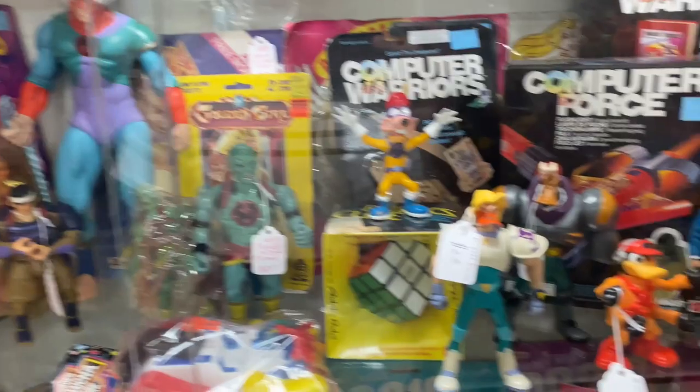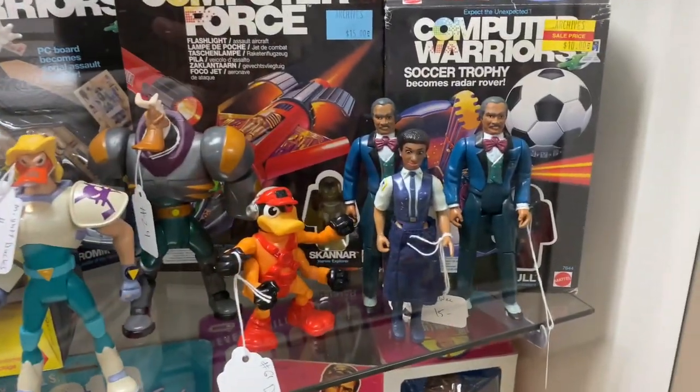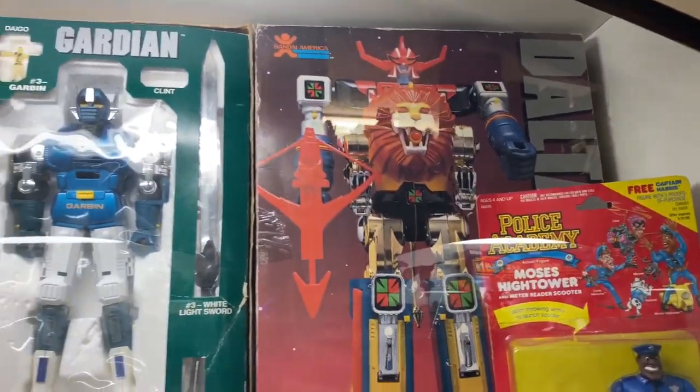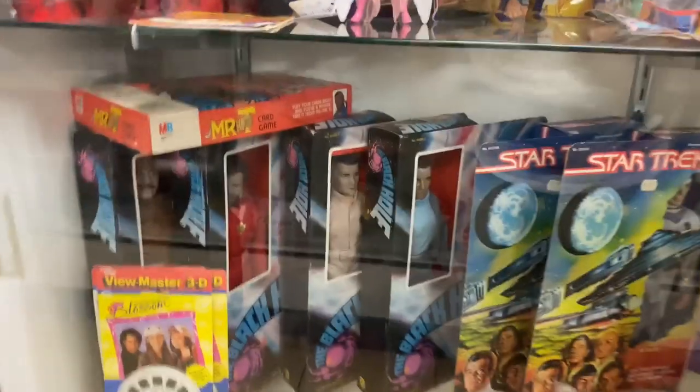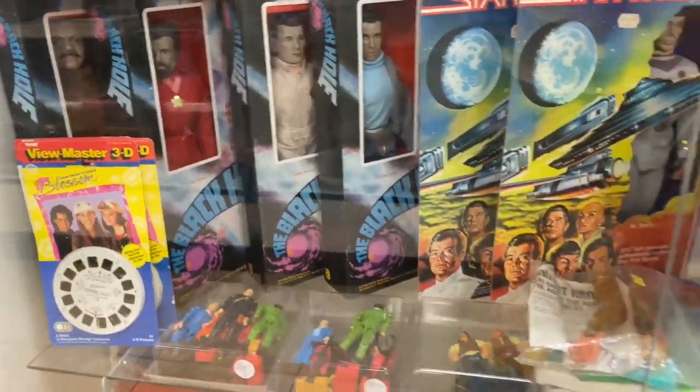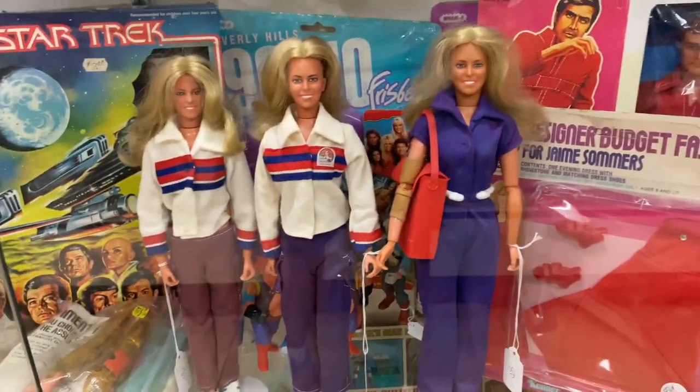And then you got a couple other, you know, Playmates things thrown in, like Mighty Ducks. You got Bucky O'Hare. Police Academy up here. Evil Knievel. Like I said, there's lots of stuff just thrown in everywhere. Organized, but I mean, they fit a lot of things in these showcases.